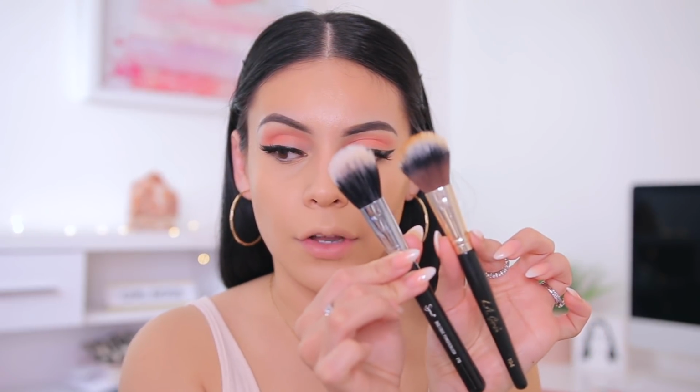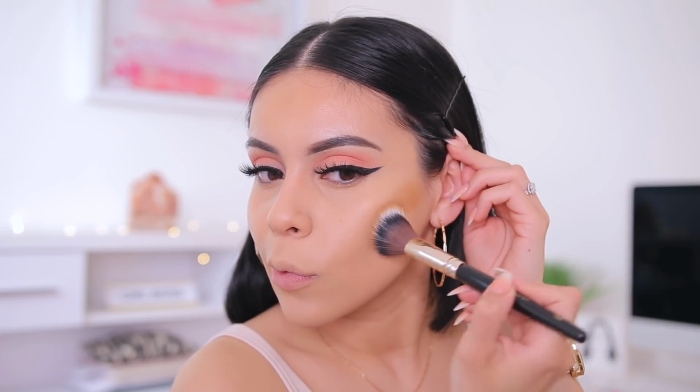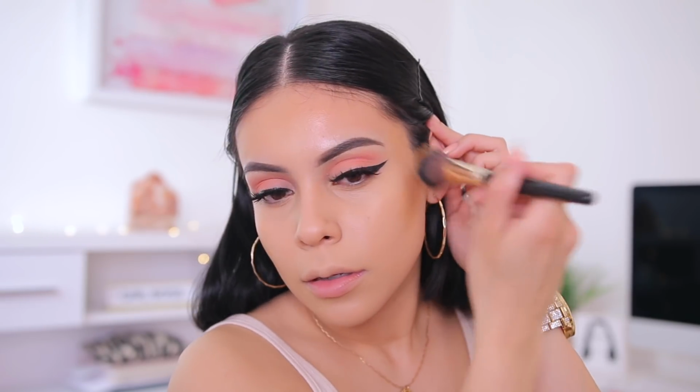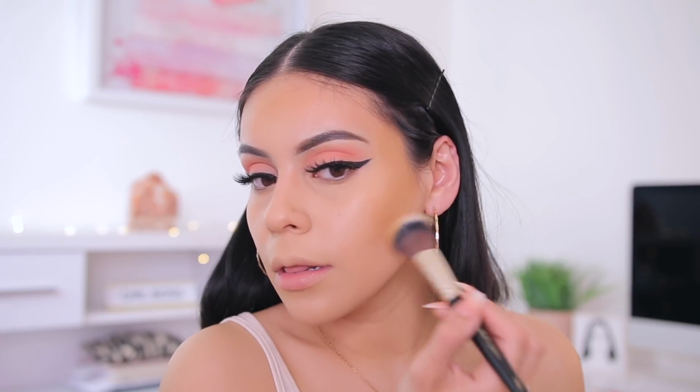Specifically, this brush is the LA Girl 104. This is actually a really good dupe for the Sigma F15 brush. I mean, they're identical, so this one's great. So you stipple the product in, and then you can always blend it out with your sponge as well. Look at that. Oh my gosh, I love it.